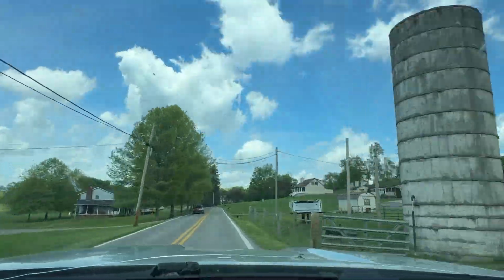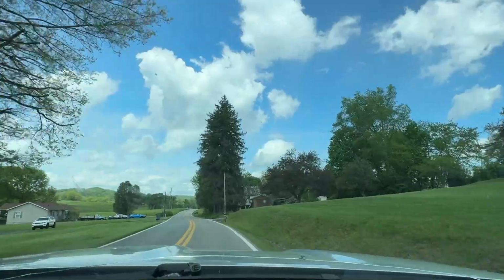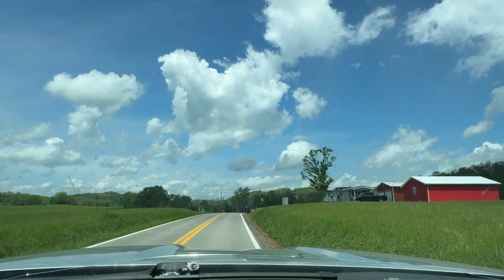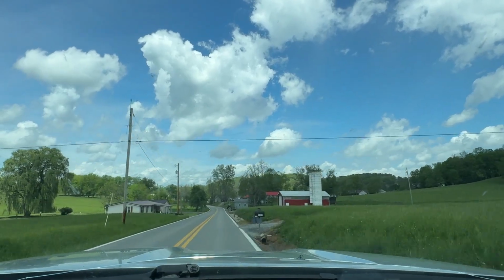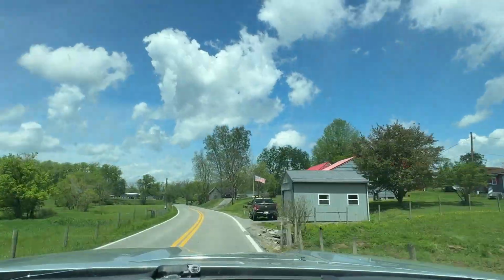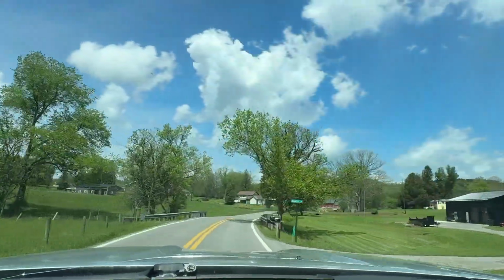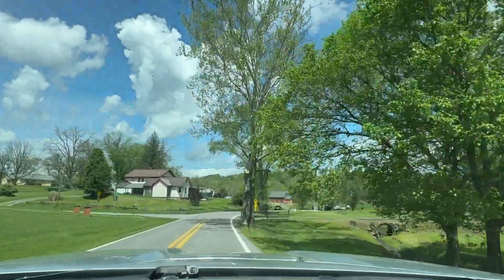$275,000. Next, we passed Landmark Estates. I did not drive up into that development on this day, but there are 2 listings in Landmark Estates. One is under contract, listed at $345,000, but the other is still available. It is listed at $389,900. It's a 4-bedroom, 2.5 bath, 2-story home, and it is sitting on 2 acres. It was built in 1997 and is 2,520 square feet. It also has an attached 1-car garage.